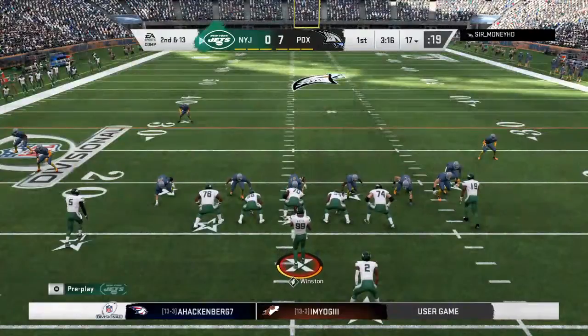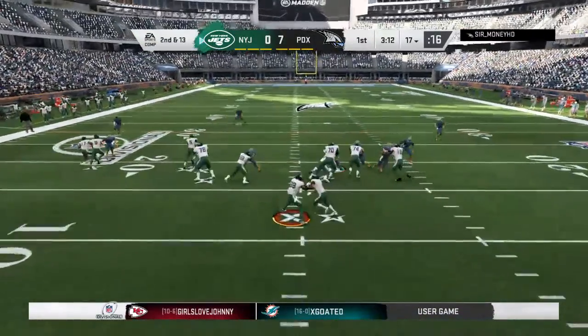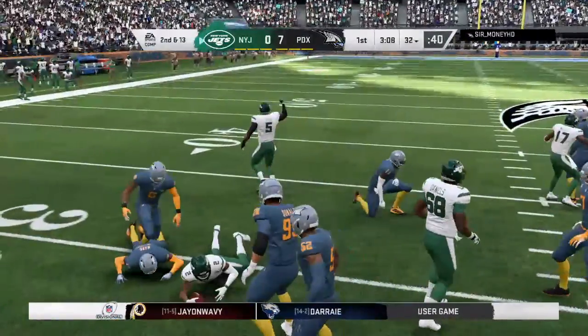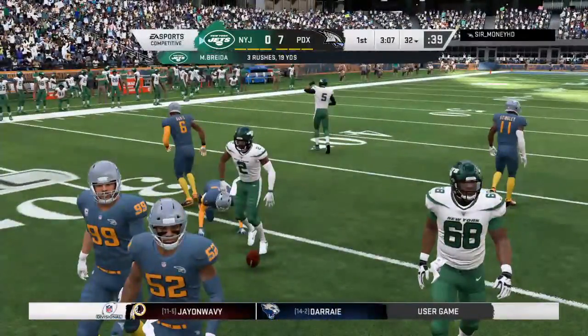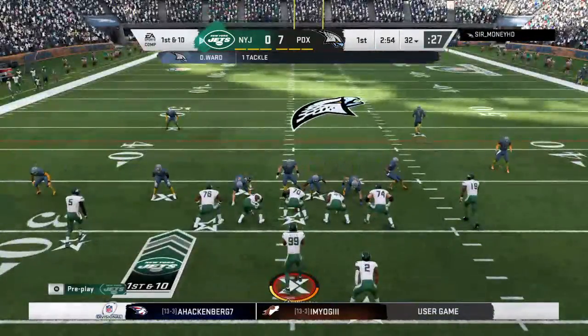A 3-yard loss to start the drive. They'll look to make that up and then some on 2nd and 13. Out of the shotgun, Breida. Big hold at the 30. Finally taken down at the 32-yard line. Give him 15 yards on that one, and the Jets move the chains.